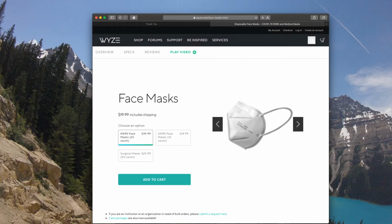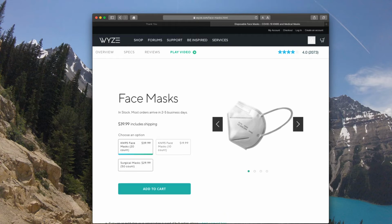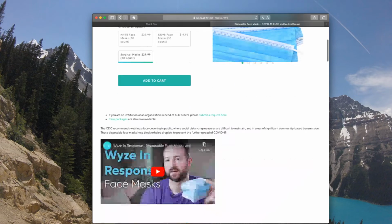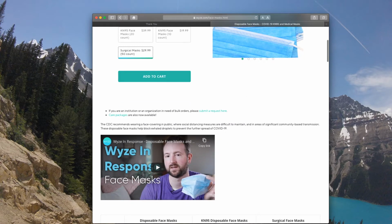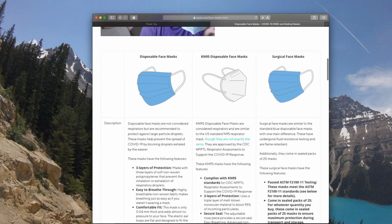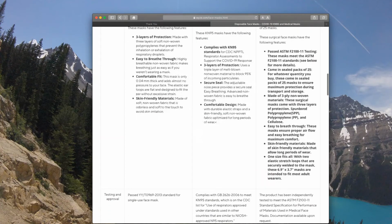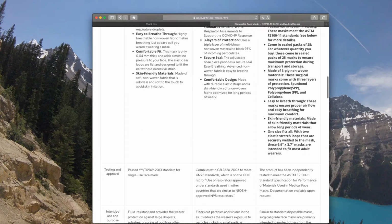They have the KN95 20 pack. These are the Chinese equivalent of N95 masks, apparently. The 10 count box was $19.99, and the surgical masks at $29.99. There are the descriptions for this, and these surgical face masks have the features. Look it up on their website, and basically it's met some standards. It's a three-ply. It also ensures breathability, and one size fits all with the stretch loops on the ears.